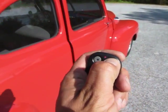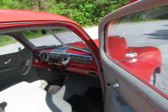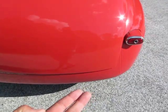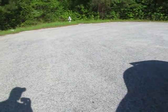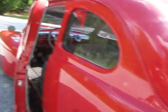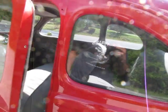And just walk up to the car, pop it, and it's ready to go. It does have an emergency popper underneath, located underneath the back, just right here. And if you get down low, if you lock yourself out, you can pop it from underneath. And I believe it also has a manual release somewhere behind, inside this rear wheel well, in case the battery goes out and you can't pop it without the battery.